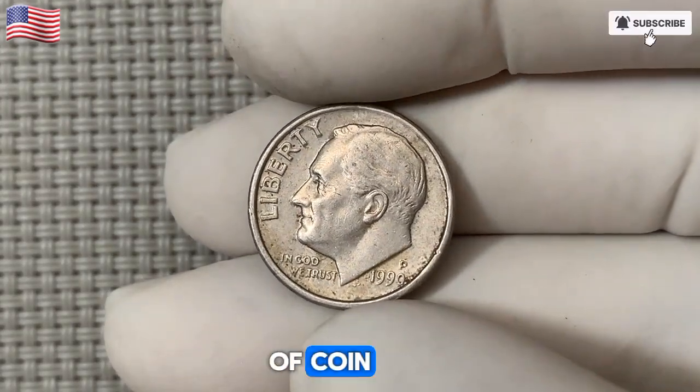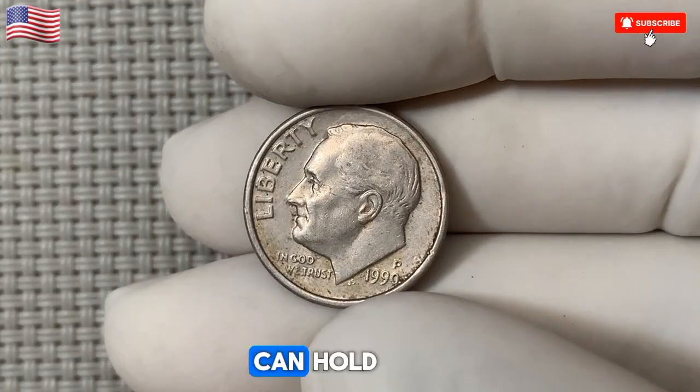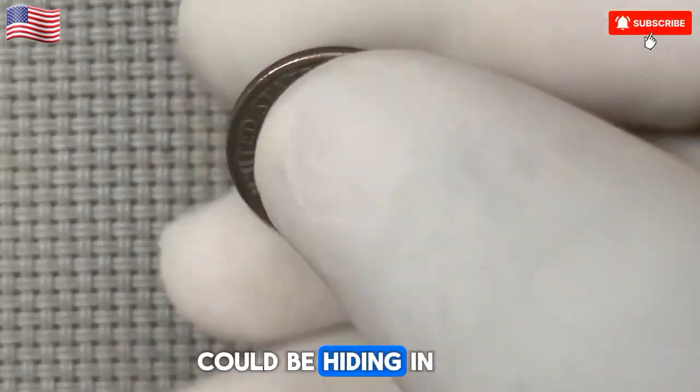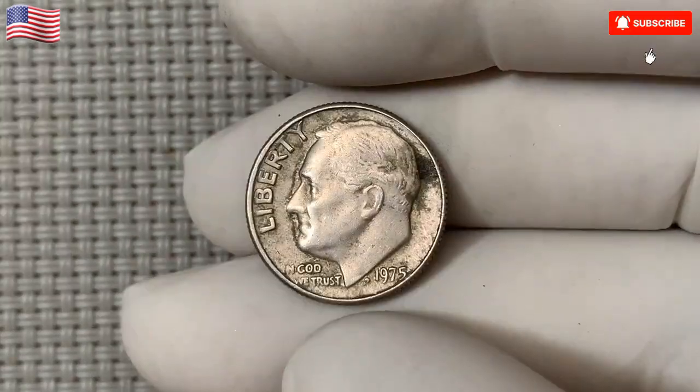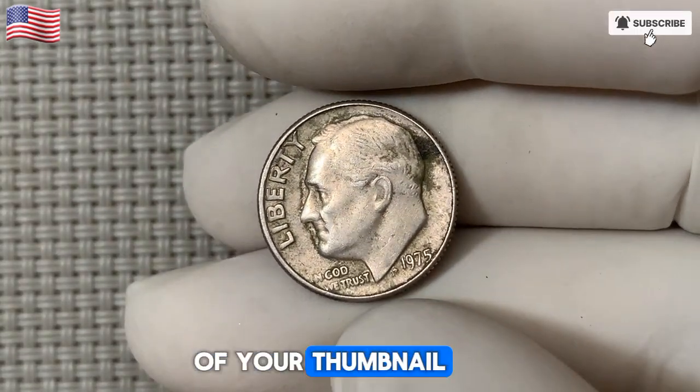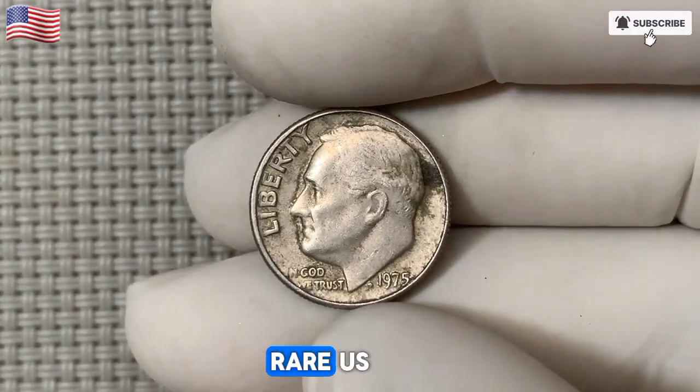So the next time you come across a coin that seems ordinary, take a closer look. Because in the world of coin collecting, the smallest details can hold the biggest surprises. And your next great discovery could be hiding in plain sight. Because the coin we're talking about might be the size of your thumbnail, but it's made waves in the world of rare U.S. currency.